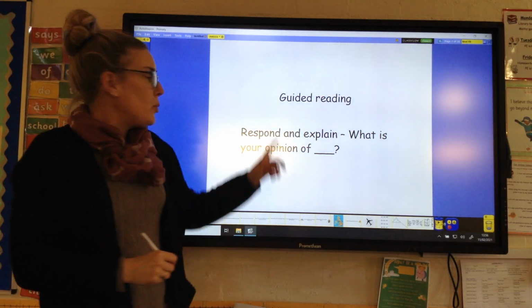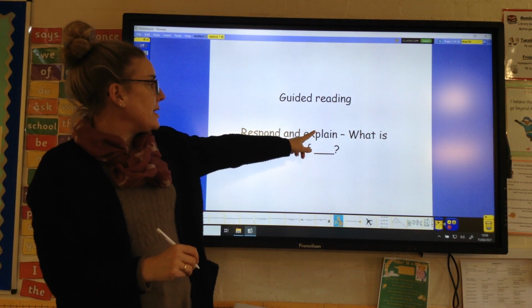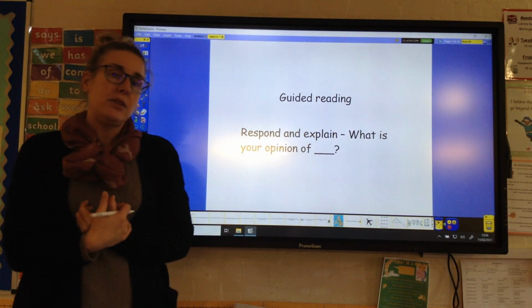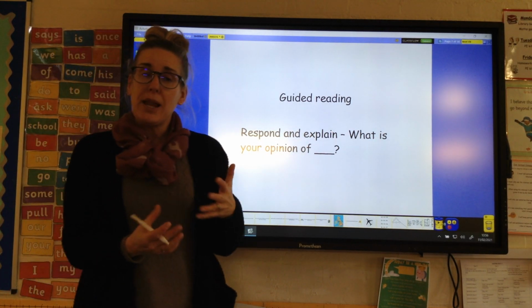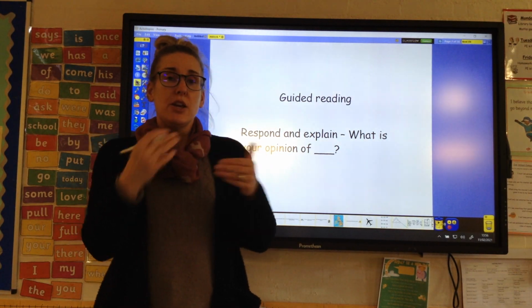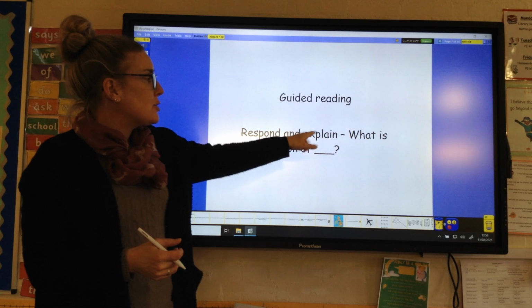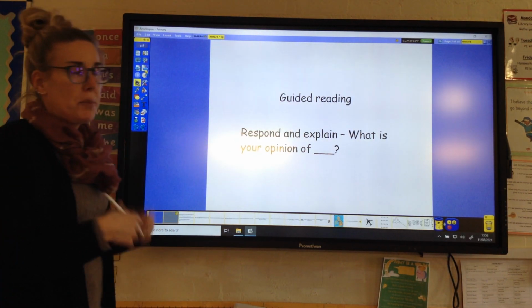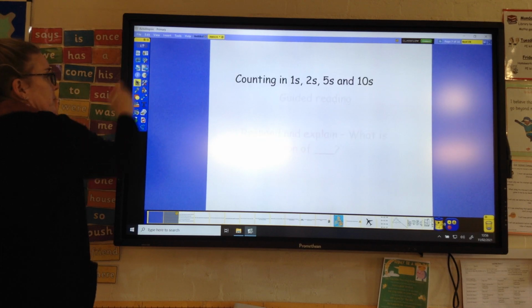Guided reading, we're responding and explaining today. So what we're thinking of is you have to give your opinion of a character, of a place, based on what you've read. So using what you've read, you've got to be able to describe something. You've got to use the evidence you've read to explain your opinion and to support your answer.